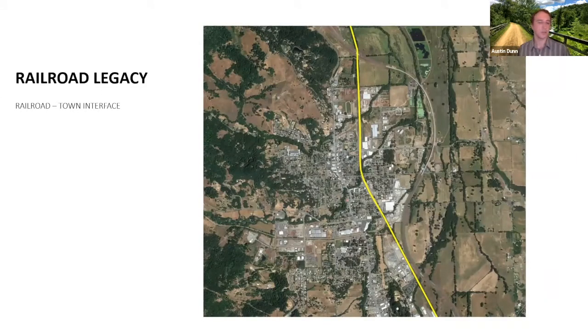Lastly, the feature of railroads that we're really digging into today is the way railroads interfaced with the communities through which they passed. Railroads connected communities large and small across California and across the country. And the alignment of the railroad within a town or city has serious implications for a trail that will inherit that same alignment. So as we seek to build strong connections between communities and their rail trails, it behooves us to think critically about the spatial relationship between town and trail.